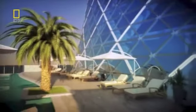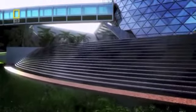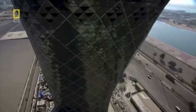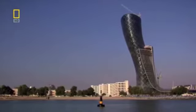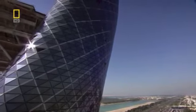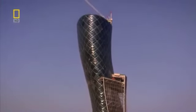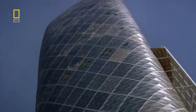Capitol Gate's internal fit-out will take another year. Only then will its 5-star hotel and Abu Dhabi's most unusual office address be open for business. But against the odds, the team have created one of the most extraordinary megastructures on the planet. Capitol Gate twists and spirals out of the ground, soaring to a full 162 meters. It's taken nearly 6 million man-hours to construct, and its overhang is spectacular.